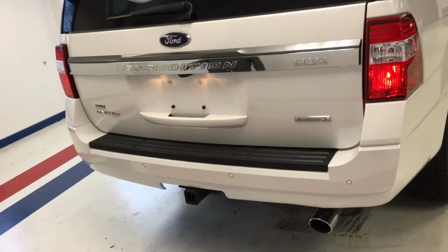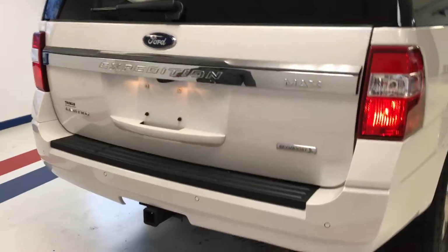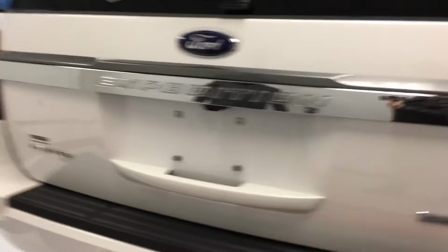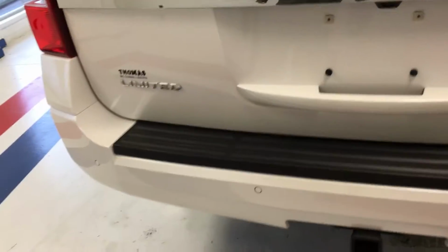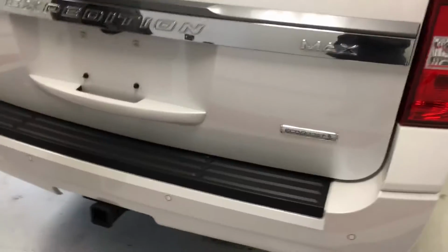On the back here, you can see they actually say Expedition Max. The Max is the extended length version. Also, you can see the Limited badging, and this does have the turbocharged 3.5 liter EcoBoost engine, so you can see that badging as well. Also, the rear park sense is there, like most vehicles, and you have the rear backup camera also.